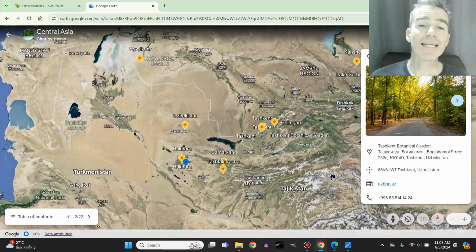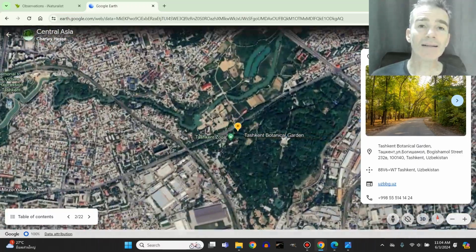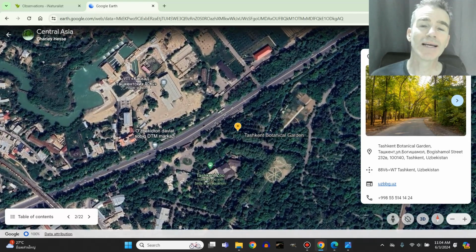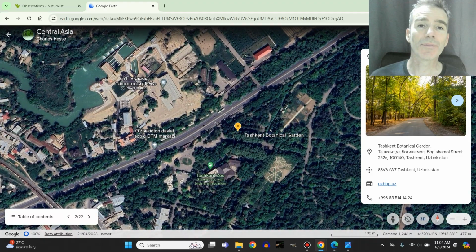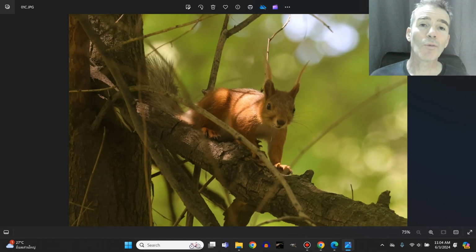I arrived a day early and had time to check out the botanical gardens in town, which is a very nice green space. It's a good place to get to grips with some of the more common birds in the country, and a very pleasant green place to walk around. Quite a bit of wildlife to see there.